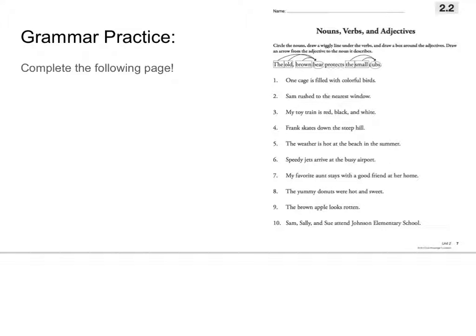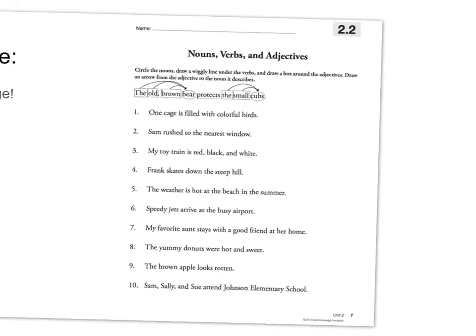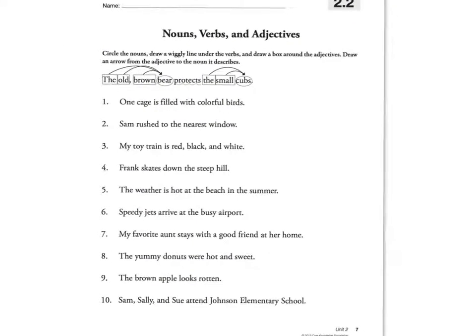To review nouns, verbs, and adjectives, turn to page 2.2 in your CKLA Unit 2 workbook. Let's read the directions. It says, circle the nouns, draw a wiggly line under the verbs, and draw a box around the adjectives. Draw an arrow from the adjective to the noun it describes. That's a lot of steps, so we'll be sure to do these one at a time.